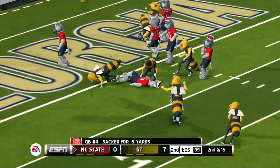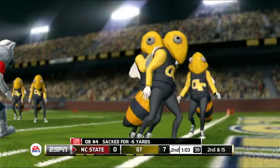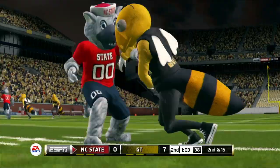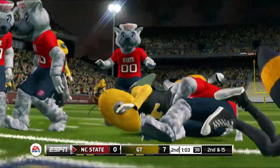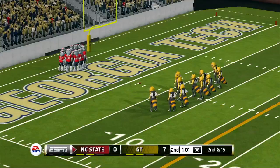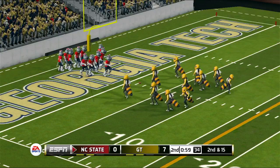And they got it. He just blew past the blockers and dragged the quarterback down. Boy, excellent play by the defense here. A few extra seconds and those receivers might have been open. One minute left in the first half.